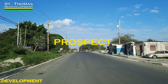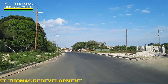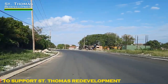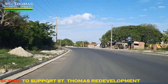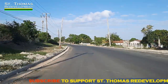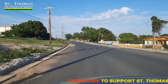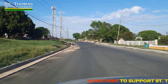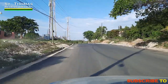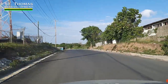And this is Prospect, East Prospect. The road is very wide, it's very smooth, and this is looking good. Prospect getting a nice little road, it's not finished. Based on what I'm seeing, likely they're going to put on a second coating. It would be nice if they put some sidewalks, because a lot of persons run out here in the morning, but it's looking good.